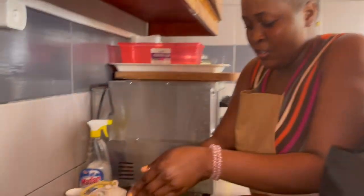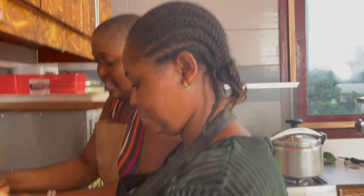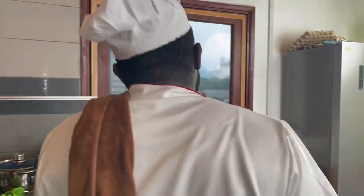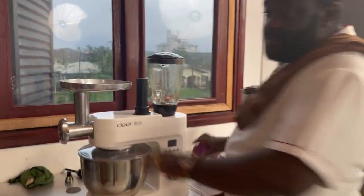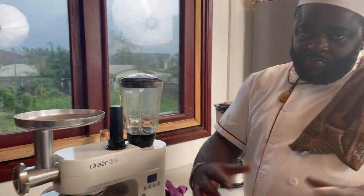That's our taro right there, the achu. We're doing the peeling. And from there, we're moving to the next stage. We're coming right here. So traditionally, like locally, what you normally use is a mortar.